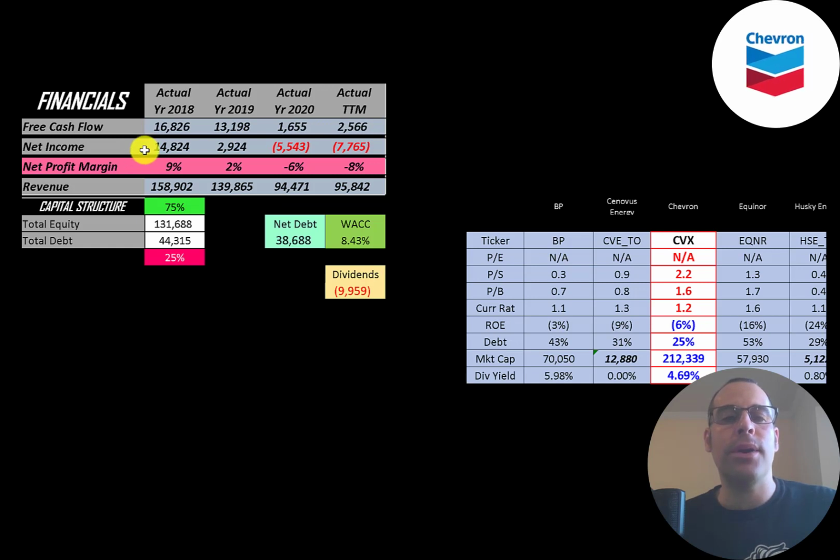Net income is the profit and loss on the income statement. It's revenue minus expenses. And that was $15 billion in 2018, negative in the trailing 12 months. Revenue is the sales for the company, and that was $159 billion, decreasing to $95 billion. The reason their financials are so weak is because of the lower oil prices. Low commodity prices gives this company weak revenue and low net income and low free cash flow.